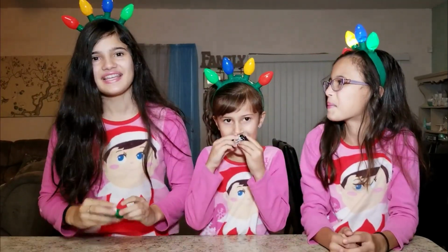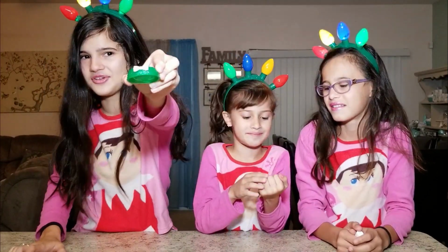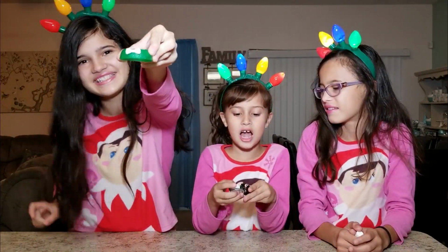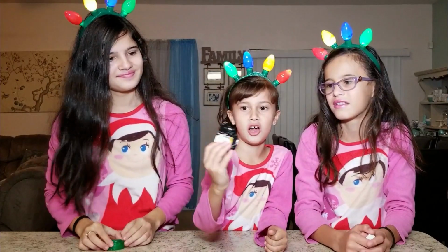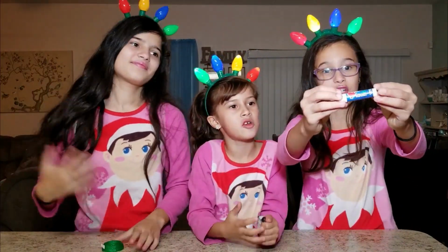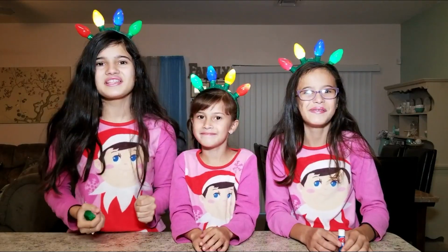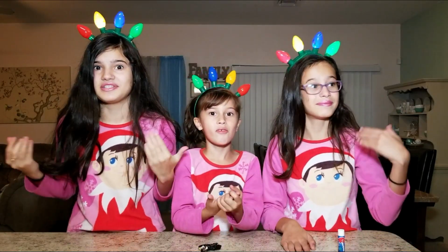Okay, so today's Advent calendar, I got this green nest for the Hatchimals with the little bow in the front. I got this delicious chocolate. And I got this nice Airheads chopstick, which is something I really, really wanted. Okay, so now let's go see what Bella did today, if she was good or naughty today.